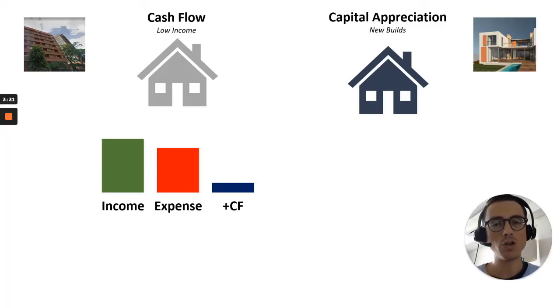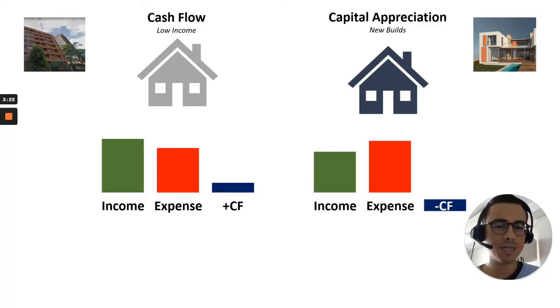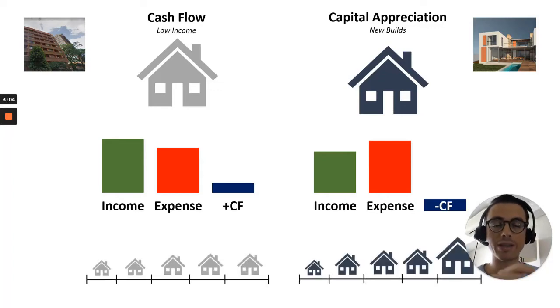If you're looking at new builds, the strategy is not cash flow, the strategy is capital appreciation. From a cash flow perspective, 9 times out of 10, the income is going to be insufficient to cover the expenses, leaving you with a negative cash flow in the new build strategy, at least for the first couple of years, let's call it 4 to 6 to 10 years maybe. Now, where the capital appreciation strategy lacks the cash flow, it is strong in the sense that there's a likelihood or a potential for the property to appreciate in value.